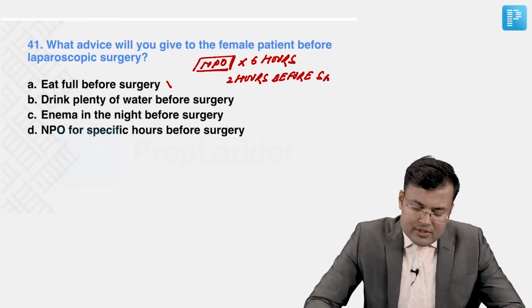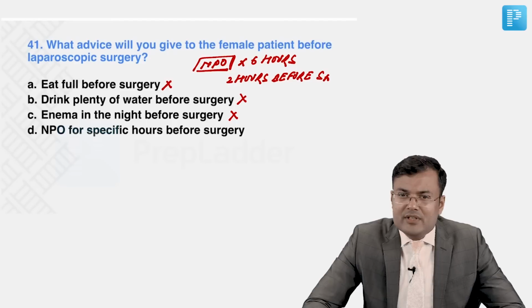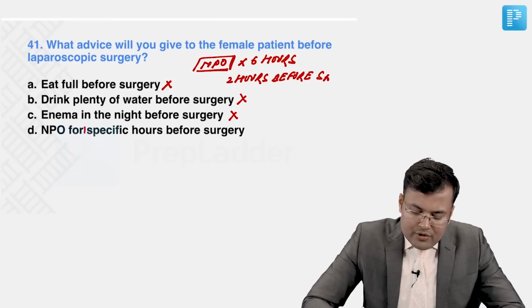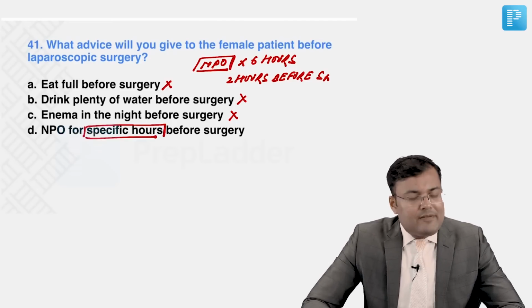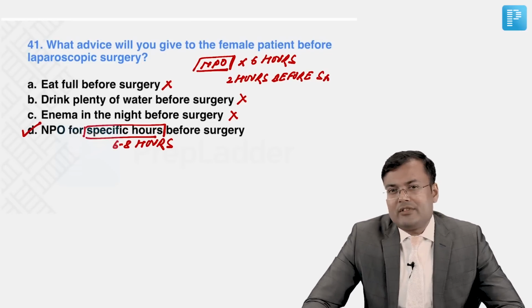So eat full before surgery? No. Drink plenty of water before surgery? No. Enema in night before surgery? Not recommended in laparoscopic surgery in all patients. NPO for specific hours, and if the duration is asked, on an average it is 6 to 8 hours. So what is the correct answer? Correct answer for this question is D.